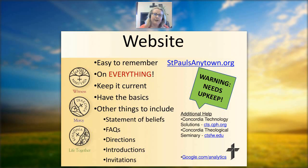But then another thing to remember is don't try to cram in too much. Keep it clean and simple and uncluttered. So you ask yourself before you put something on the page, does this distract from the main point of this page? And if it does, don't add it.